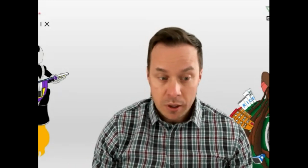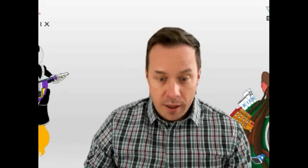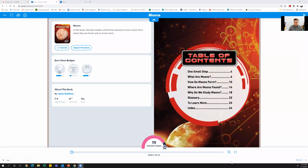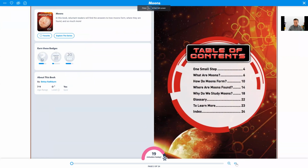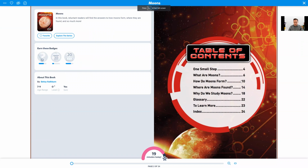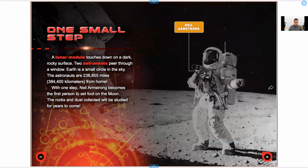So with that, though, today we're going to be reading a book. And that book is called Moons. So let me share my screen here, and we will be getting into it. So we're going to start here with the table of contents. So there's one small step. What are moons? How do moons form? Where are moons found? Why do we study moons? And then there's a glossary and more to learn. So with that, let's go through the next page here.